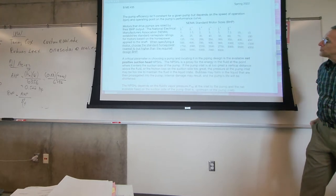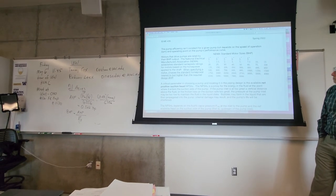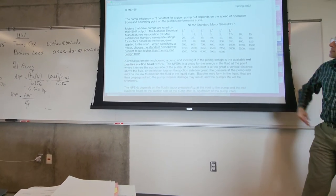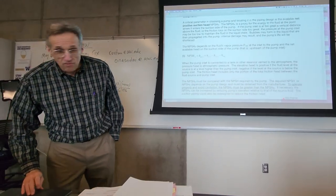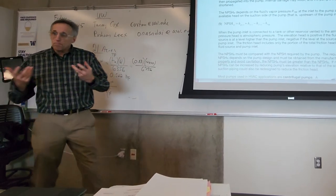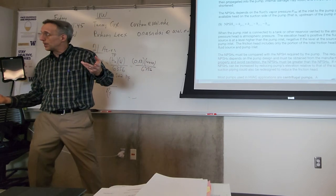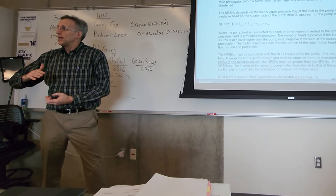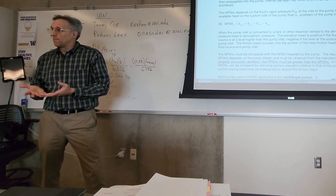But this is the range of choices that we have for standard NEMA motors, nameplate horsepower or brake horsepower ratings. And then the net positive suction head is something we have to be aware of. A fan or a pump is developing pressure on its output, but it has suction on the input, which means you're drawing a vacuum. The input side is below atmospheric pressure.